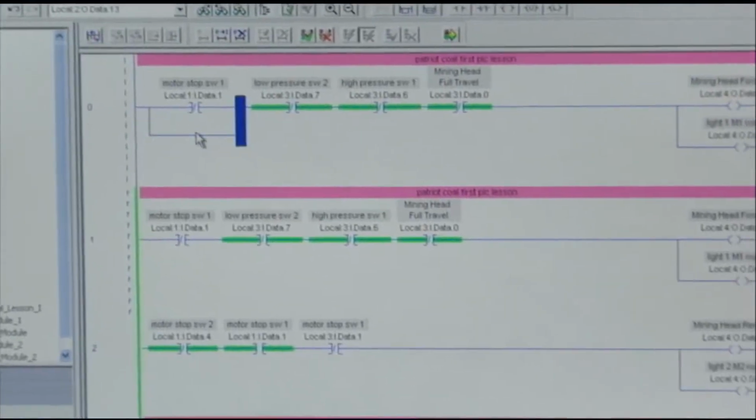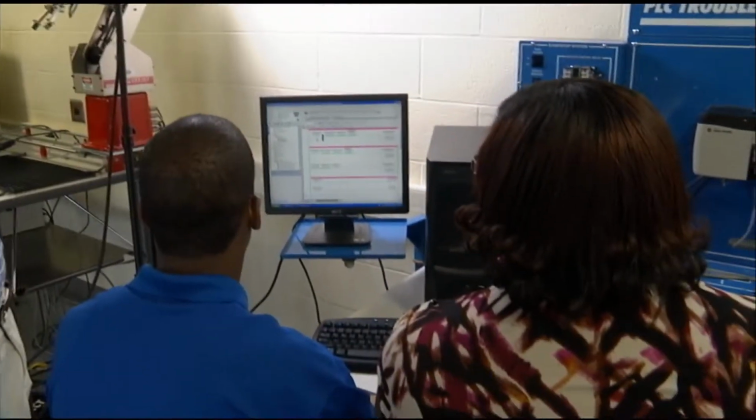How does that relate to what you learned back there in motor controls? In motor controls 1 and 2, we will wire in the seal-in. Here, we're doing it on the computer. Motor controls, PLCs, drive systems, and things like that. These are core things that you've just got to have. It's almost as important as having a high school diploma.